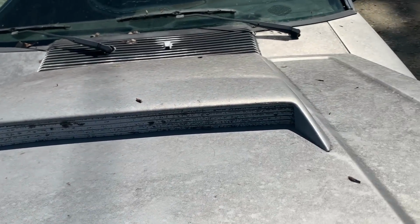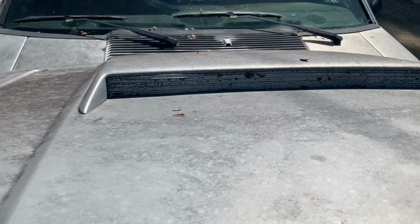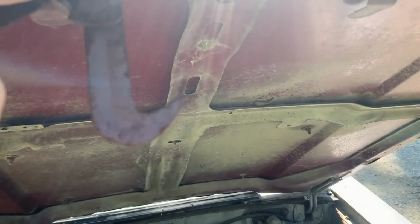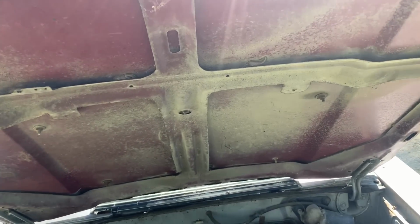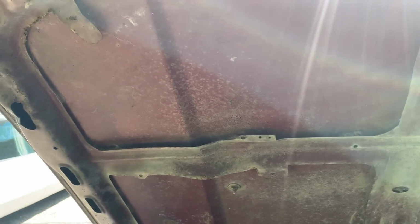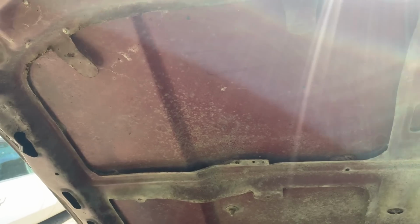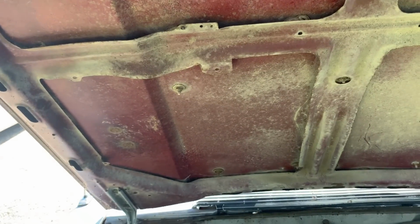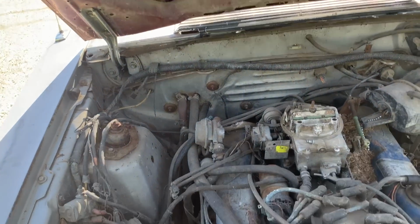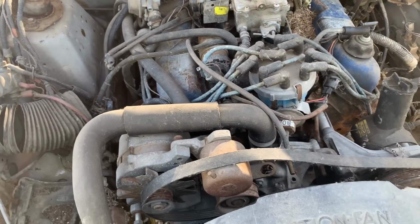Let's open the hood. Fake hood scoop. I guess they gave it a little bit of room for the air cleaner maybe, but nope. That's just for looks. Doesn't do anything. Okay, let's have a look. Looks like this hood actually might have come off another vehicle at some point, because it's burgundy on this side. So maybe they swapped out the hood, but that is the correct 5-liter engine.